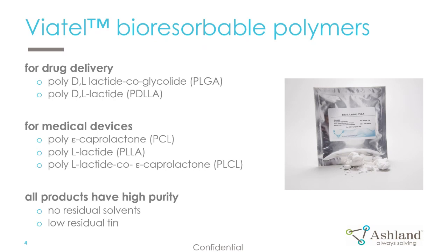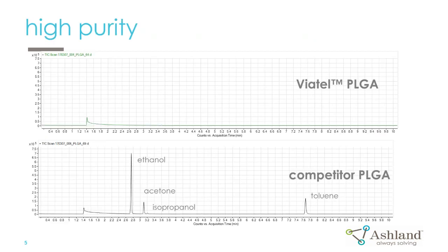In terms of Ashland's Viatel bioresorbable polymers, we offer this chemistry from a production process that allows us to deliver no residual solvents. So many processes exist for producing these types of polymers. One common type of process would use a lot of solvents in technology to create and thereafter purify. When working with Ashland's Viatel polymer, we've removed these solvents in terms of residues from the equation entirely.